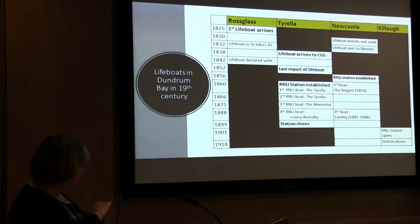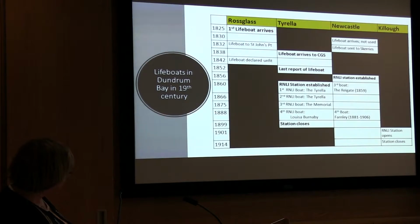Now, this might be a little more difficult to read. What I was trying to show is that there were in fact 4 lifeboats in Dundrum Bay in the 19th century. The first lifeboat arrived in 1825, and for those of you who were here when Robert was talking, it was certainly the first one in the north of Ireland. Whether it was the first one in Ireland, I think it is too, but that's not absolutely proven.